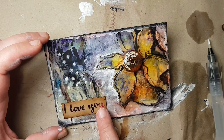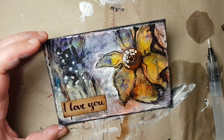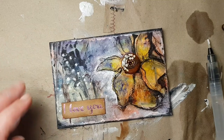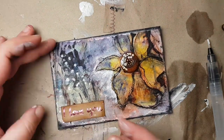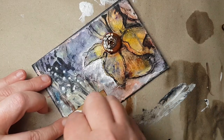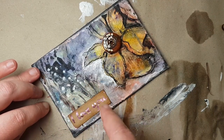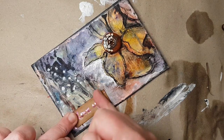And I just thought, okay, it needs something more, something like a frame around. I like to layer my labels when I put something there, but I think I will not do it. I will glue it like it is. I will just try to remove this little white bit, but that's not possible. Oh my gosh, I had this on my fingers. Okay, now it's there, and obviously it belongs there.